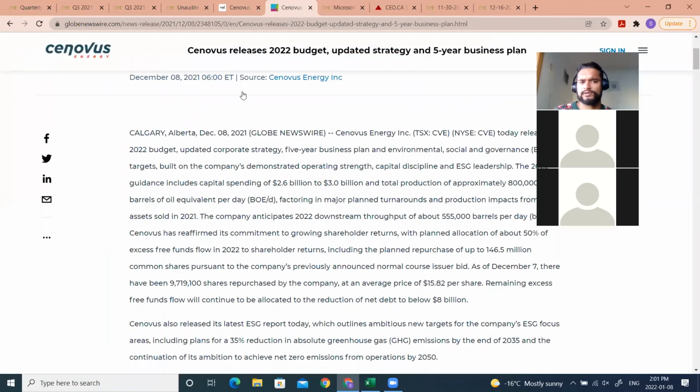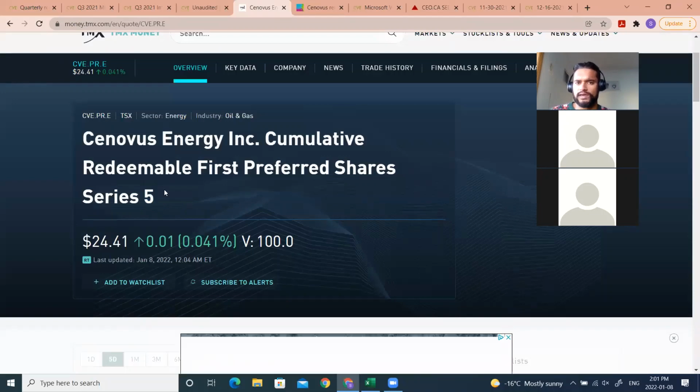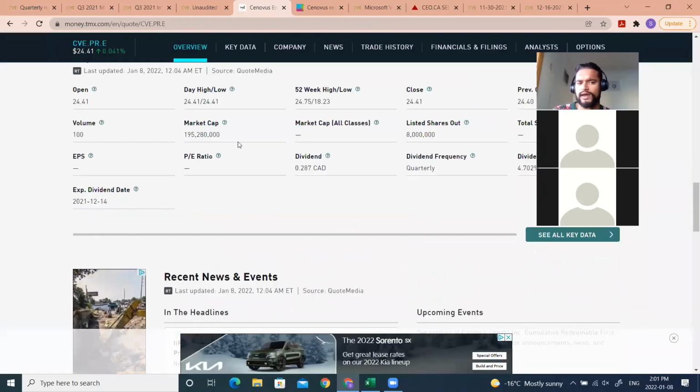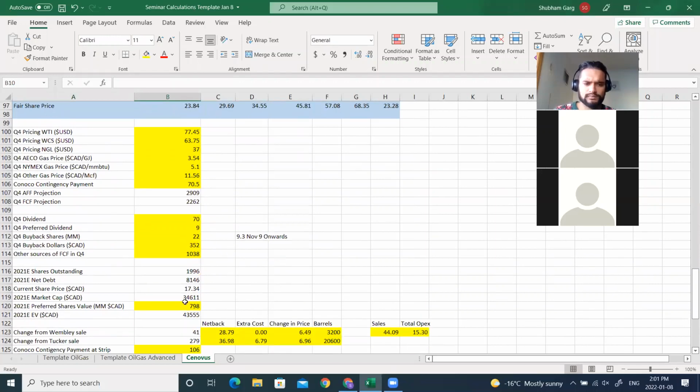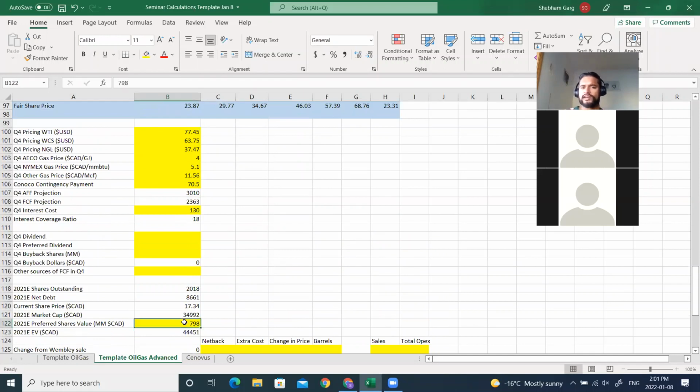So what I did is I went to TMX Money, which is the TSX website. I checked out all the 5 series of preferred shares. I went to the market cap and I added them up. What's the value of these 5 preferred shares combined? I got a value of $798 million. So these are additional shares that on first glance are not obvious. Google doesn't show them under their shares outstanding. Yahoo Finance is not going to show them, but read the news release, read some of the MD&As, and you will clue in to some of these things.